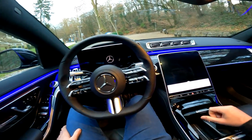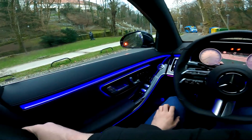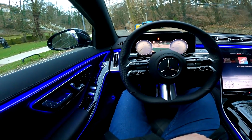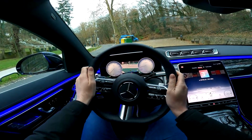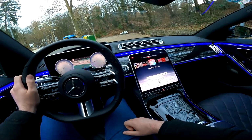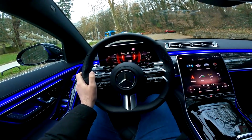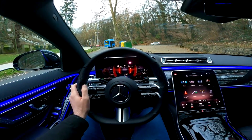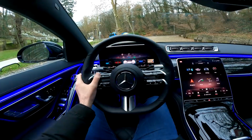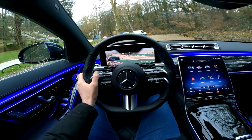I will put the key here, and this is the start engine button. So the light switches are here. We have a beautiful ambient lights. You have a 12.3-inch digital cockpit, and you also have the 12.8-inch screen here. Let's put it to main menu. There are a bunch of views available here. So exclusive, which you saw, and then the classic one, but also the full navigation screen.